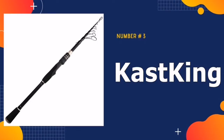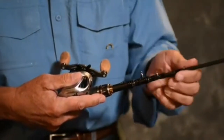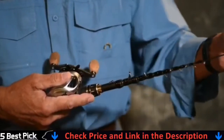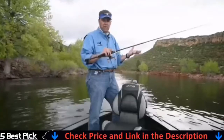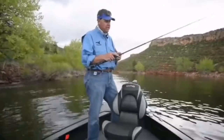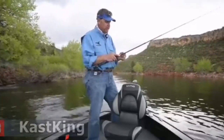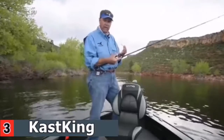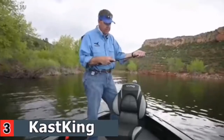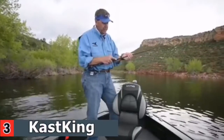Third in our list is Cast King Blackhawk 2 Telescopic Fishing Rods. When it comes to versatility, the Cast King Blackhawk 2 Telescopic Rod is about as multi-purpose as you could get. It is equally adept at fishing from the lakeshore as it is from an ocean jetty, which we did on several occasions on the same day. It also provided plenty of sensitivity, so we could really feel what was going on in the water. And being that it's telescopic, transporting it was also exceptionally easy.